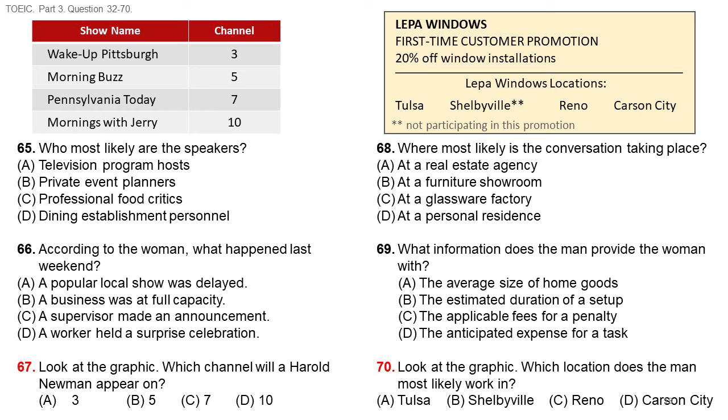Okay. I also have a coupon for 20% off for first-time customers. Will that be applicable? I'm sorry, but that promotion isn't valid for purchases made from our store. You'll have to visit another location.